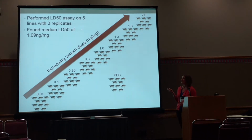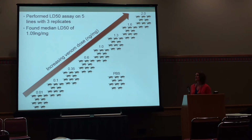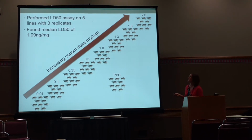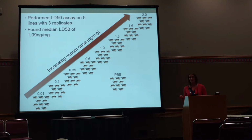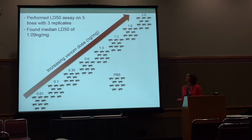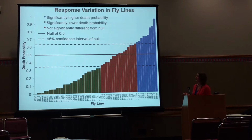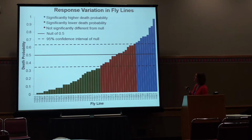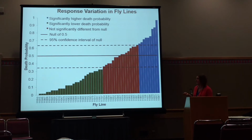I then took this median dose and injected it into an additional 53 inbred Drosophila lines to look at variation in this trait. And for that assay, I used 25 males and 25 females plus a control group. And then I used an exact binomial test to come up with a death probability for each of the lines. And here are the results of that study. So you can see we have quite a lot of variation.